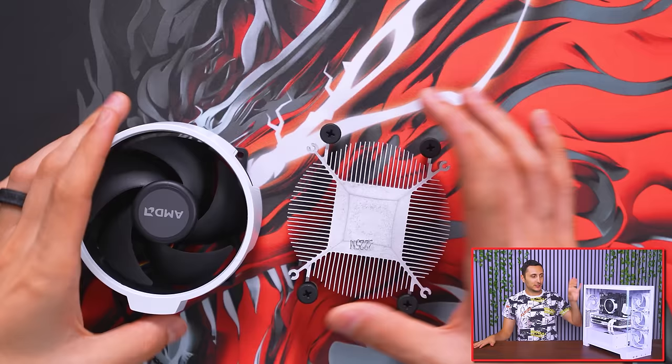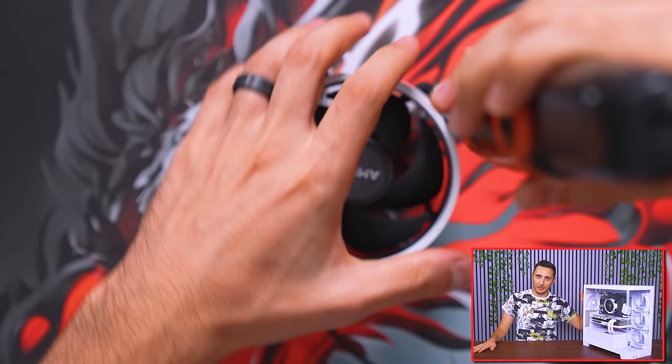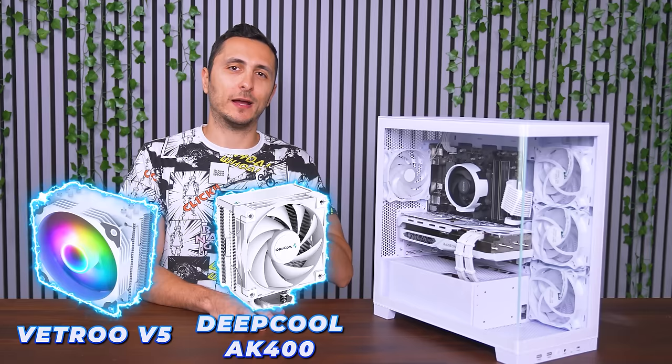The stock cooler, believe it or not, is still sufficient enough to keep the temps down while preventing the system from thermal throttling, which you guys will see in the gaming benchmarks later in this video. So it's not required to buy a beefier cooler. That option is entirely up to you. But if you guys do want to add a nicer cooler for your system, I'll drop a link to a few options I recommend down below.